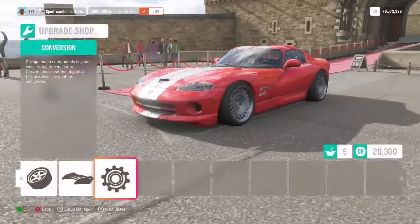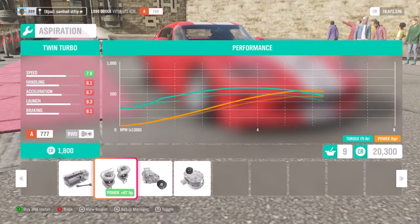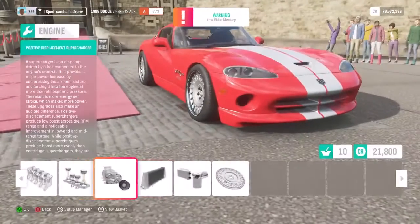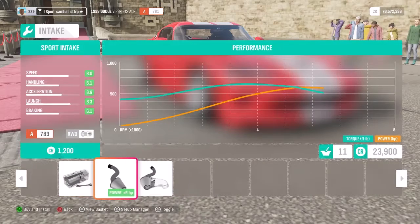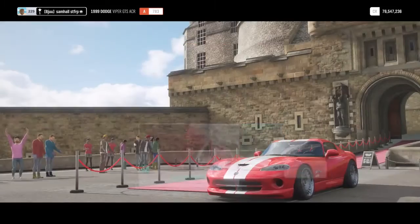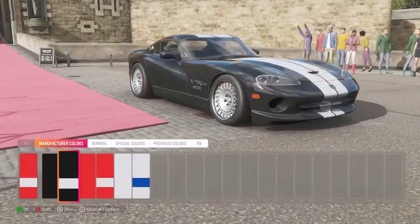I have 5k more. Let's buy a turbo, maybe? No, supercharger, this is American. So we have some style, okay. We have some power for this. Probably $100 over budget. I will do it. Hopefully you won't get mad at me. It's only $100.